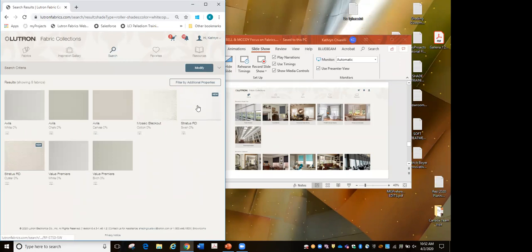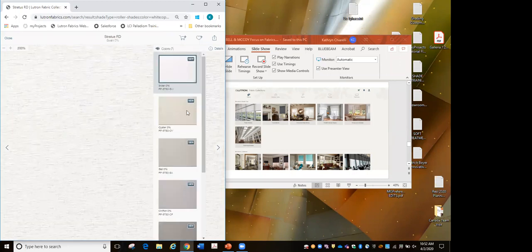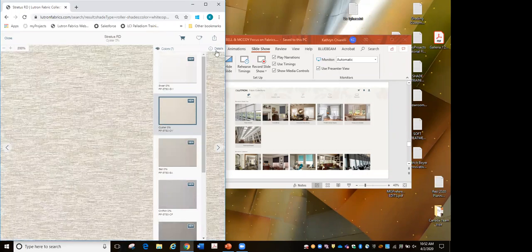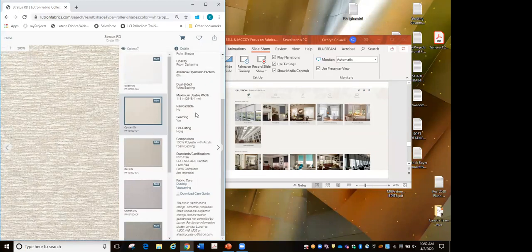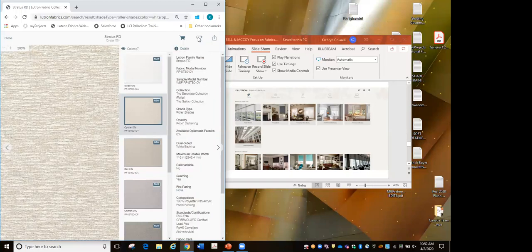So now that I have this in here, let's look at this new fabric, Stratus, that we have. Really pretty. Honestly, kind of hard to tell in that color. I'll show you guys an oyster. Beautiful textural, people love it. If I open the details tab, I can see some facts on here. It's got a white backing. Look how wide this thing goes. It's a great choice. So I'm going to add it to my cart.